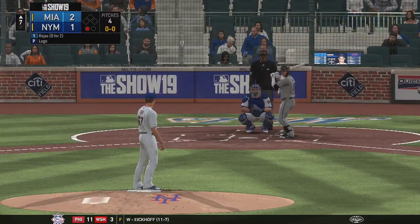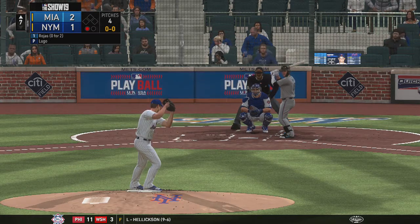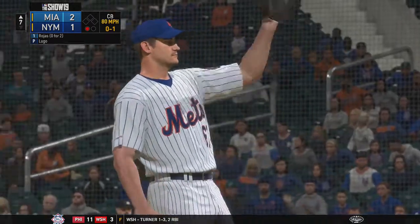Back to the top of the Miami lineup now, and stepping in, Miguel Rojas. He comes in 0 for 2 thus far. He's ready. Here's the first offering. Breaking ball for a strike. 0-1.